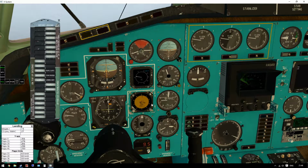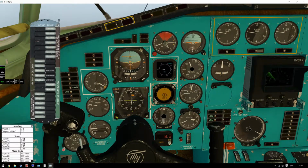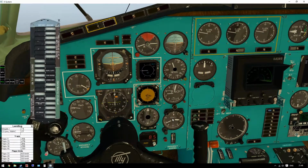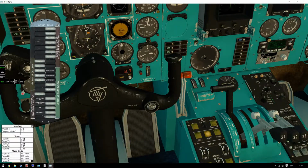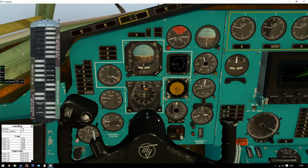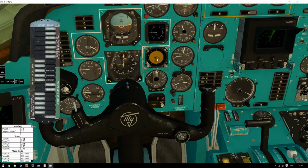So we've passed the transition level. Next checklist. After passing transition flight level, altimeters. Oh, I forgot. Pressure set to 1021. Course, 114. Landing course on HSI 90. Prepared. Checklist complete. Okay, I forgot to mention this before we did the checklist.